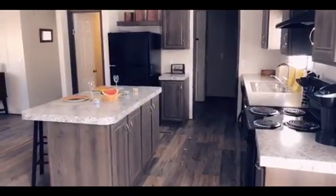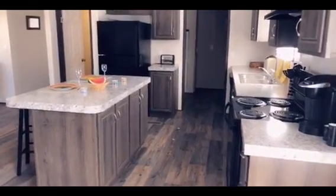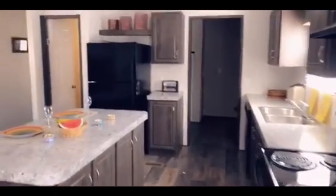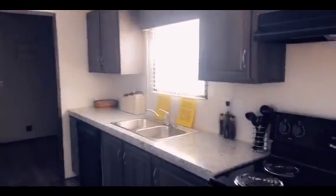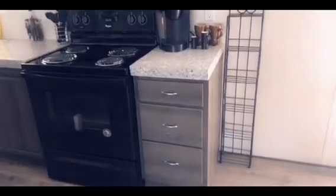Here we have the kitchen, nice kitchen island, getting the kids ready for school in the morning or a nice romantic dinner. Got plenty of storage space. Nice little coffee or crock pot area next to the refrigerator there with some overhead storage. Nice window over the sink. Whirlpool appliances. Tons of drawer space.